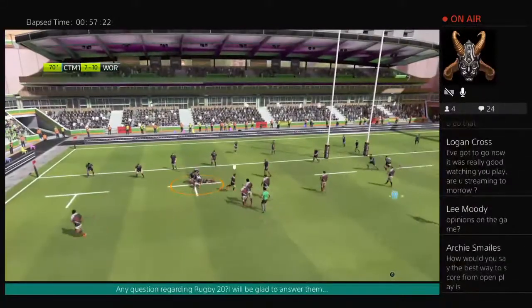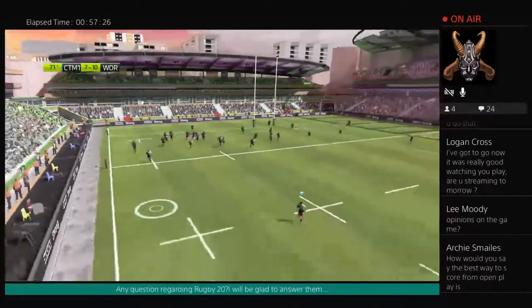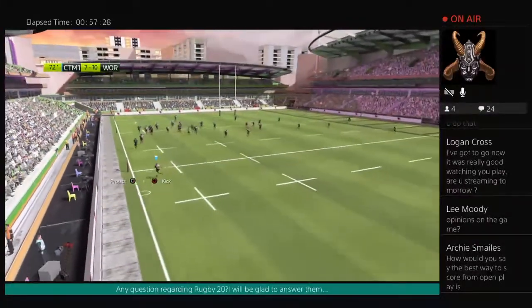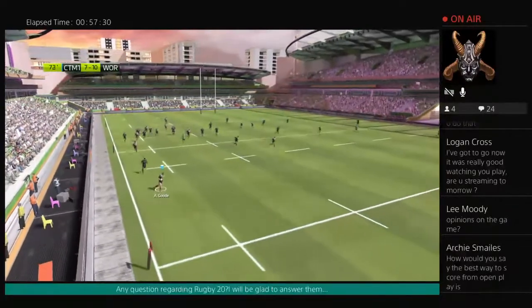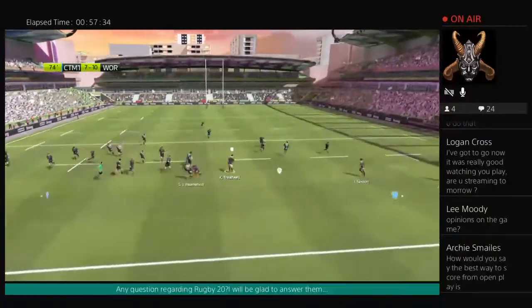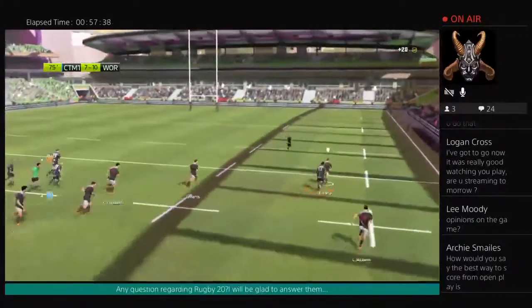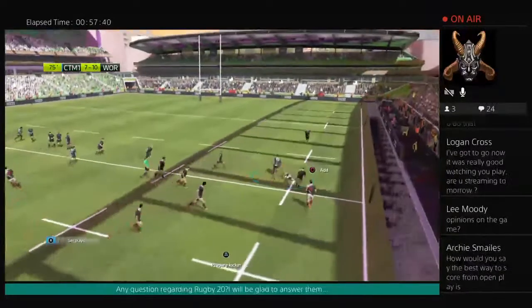Your player runs quickly. He decides to kick it. From open play, I would say the grubber kick is the easiest way, because the AI really struggles to defend that.